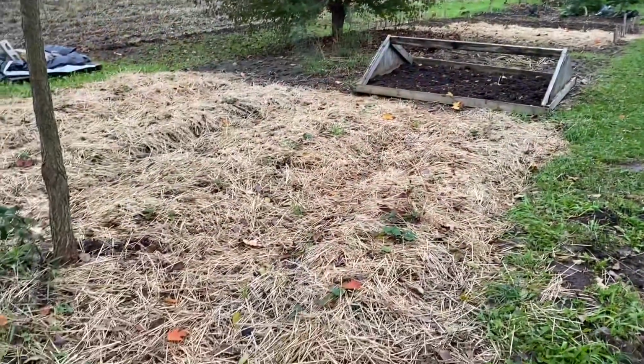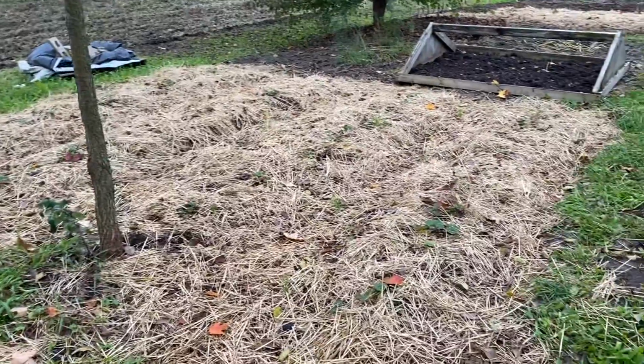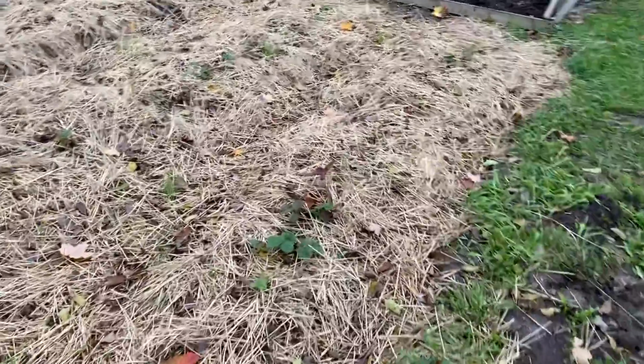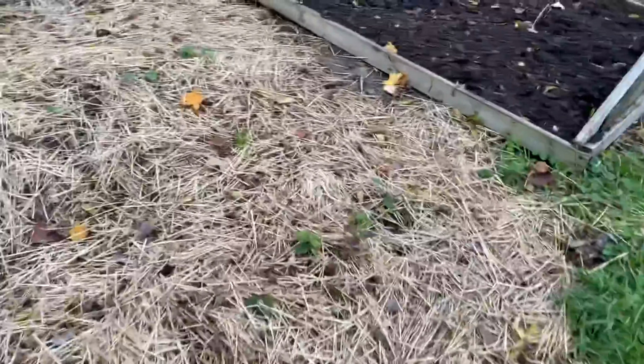So to start, the most exciting news is I finally got the strawberries in. We moved them from my mom's house. So we have 4 rows of strawberries and they've been tucked away for the winter with some straw. You can see some of them just kind of poking up there.